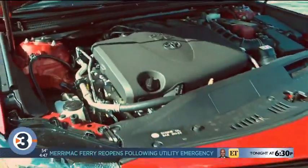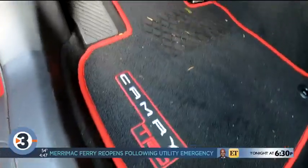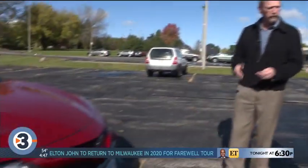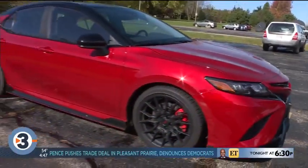There's a 301 horsepower V6 under the hood, and it doesn't stop there. You've got bracing under the chassis here to make it stiffer. You've got more aggressive anti-roll bars front and rear. You've got stiffer springs front and rear.